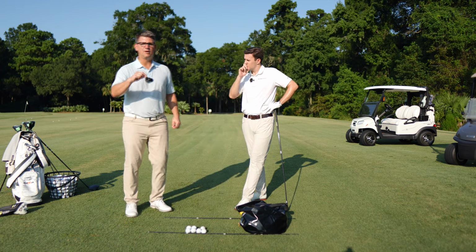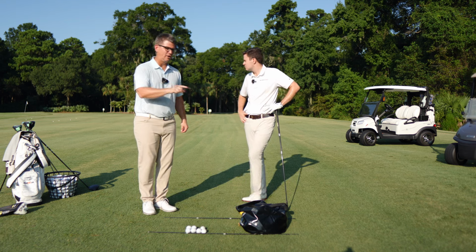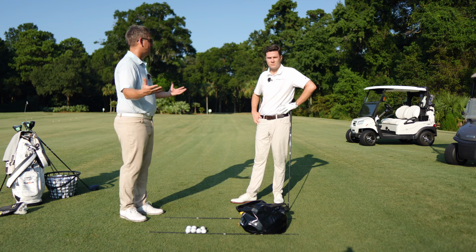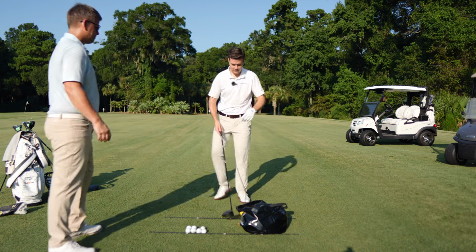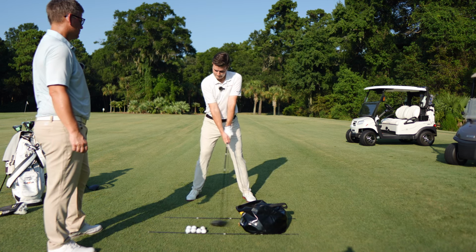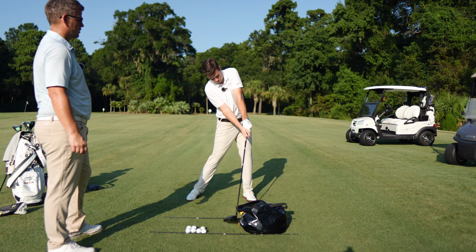You can become a good ball striker and actually work on creating different curvature inside of this drill. So not only are you going to have good sequence, but you're going to have better shot management. So let's go ahead and just work on a couple of draw ones now. Okay. Shoulders are closed, good.